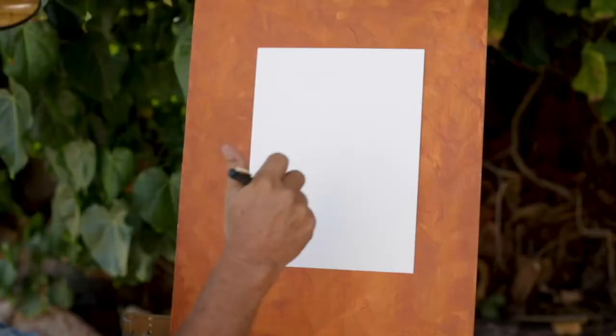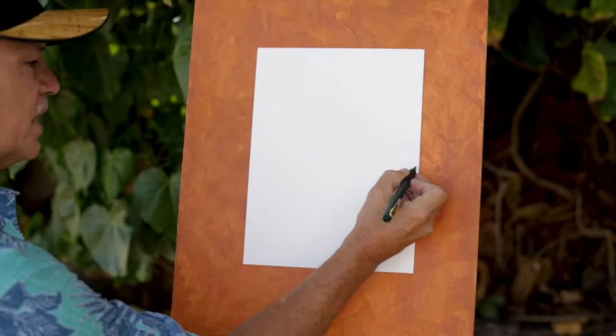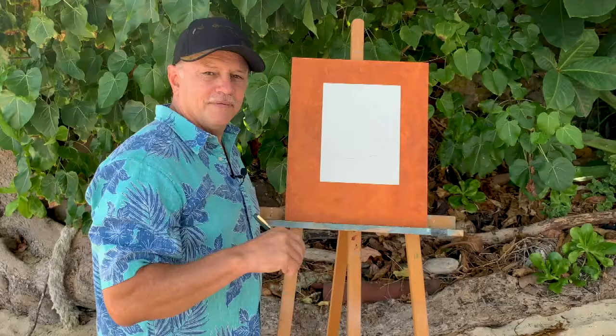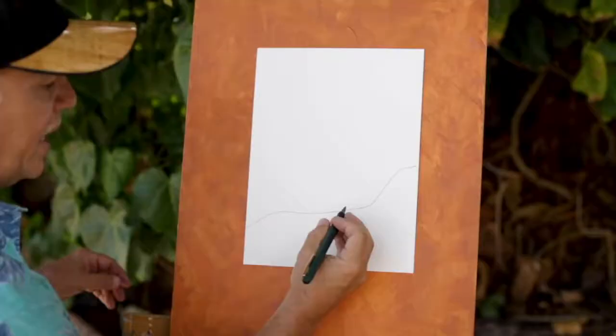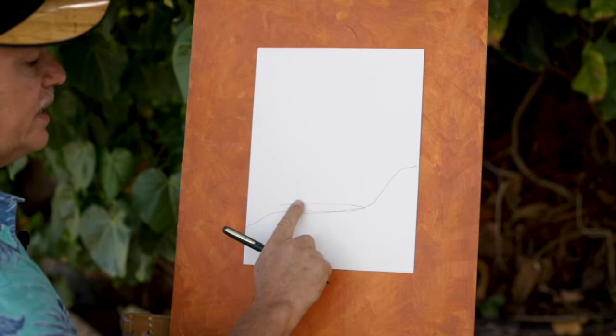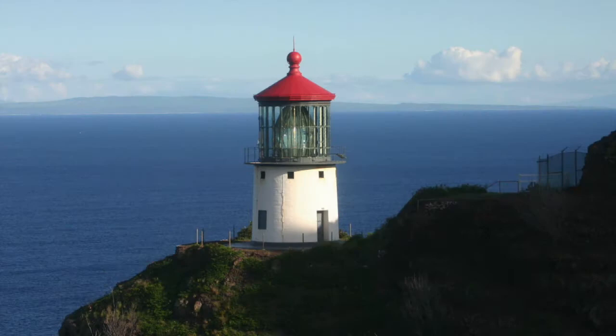So I'm going to start with a cliff right around here, and a little flat area where the lighthouse lives, okay? That's where the Makapu'u Lighthouse is going to sit. And I'm going to put the base of the lighthouse, just a thin little oval where it sits right there. And right here, I'm going to put the main structure of the lighthouse. It's going to be kind of like a rectangle, but on the top, it's going to be a little thinner than it is on the bottom.